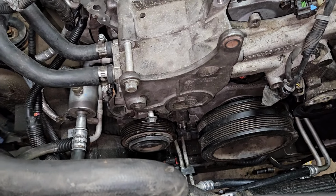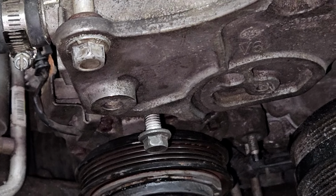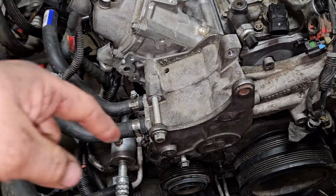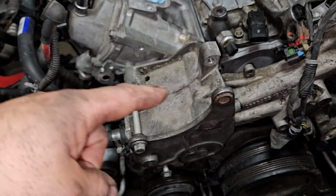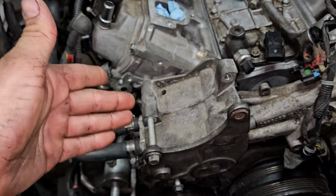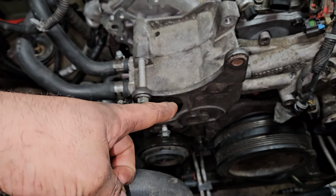And I know I've seen this other places, not just on GM. But the AC compressor has to slide over that stud, which comes out of the block. What kind of bugs me, on my Duramaxes, the bracket for the alternator is held on with its own bolts. Nothing mounting the AC compressor or the alternator holds the bracket to the block. On this engine, you've got this bolt here for the alternator. This holds the bracket on. The AC compressor bolts, two of them hold this bracket on.